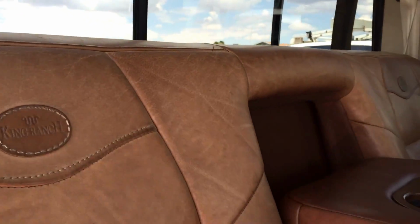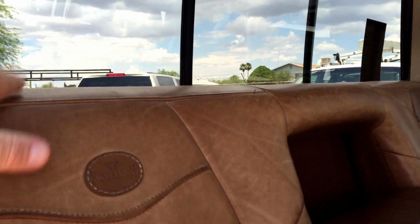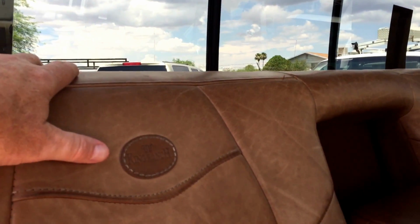Seats are in pretty good shape. I mean, it's a King Ranch. When we send them to detail, they're not going to sit here with the saddle leather soap. Oh, I remember. This is the truck they stole the back seat in. So this comes from an 03 King Ranch. That's why it doesn't have the headrest in it. That's exactly why. It's actually in very good shape.